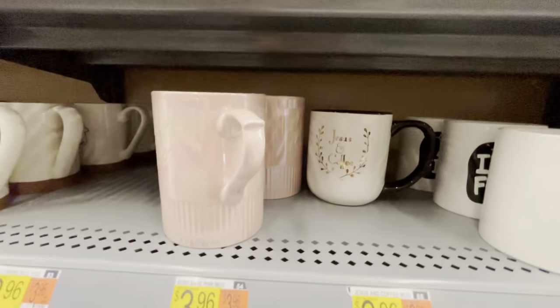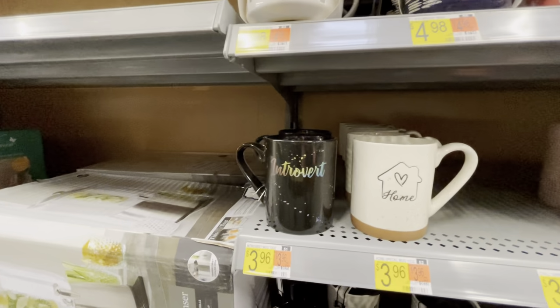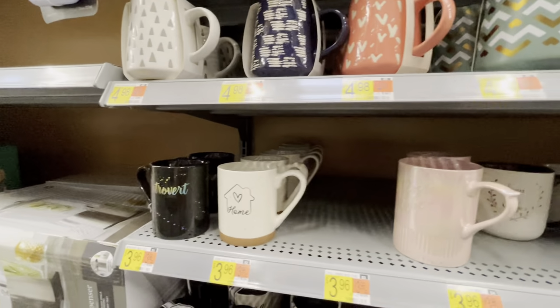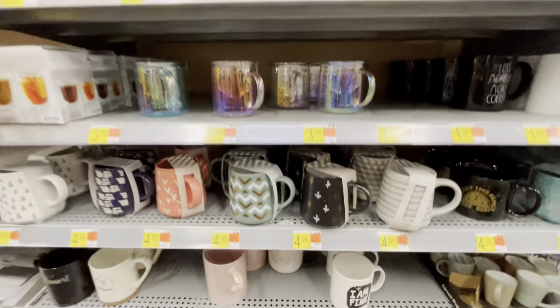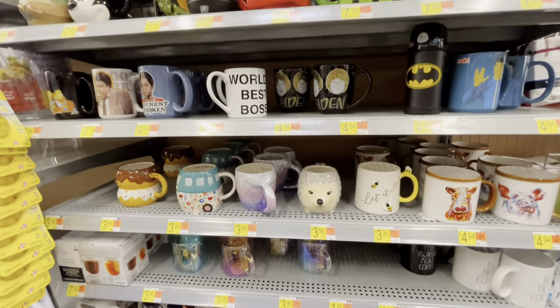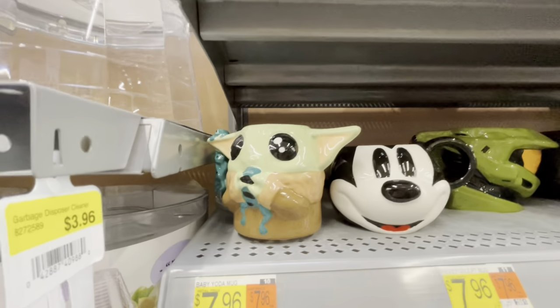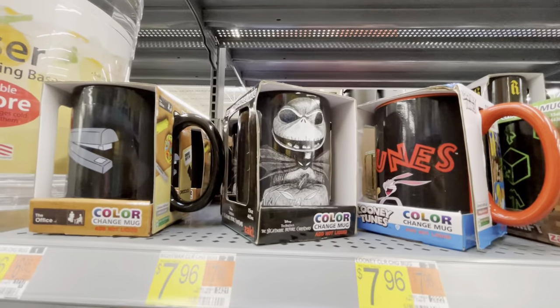Jesus and coffee. Amen. Introvert. I feel like the older I get, the more introverted I get, but I think that's probably normal after having 4 kids. Oh, little baby Yoda. Oh, here's some color changing mugs.